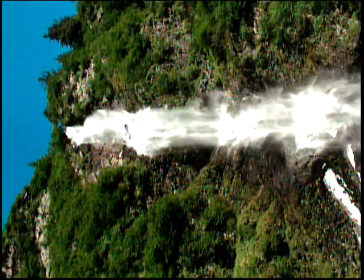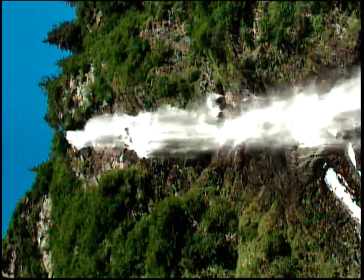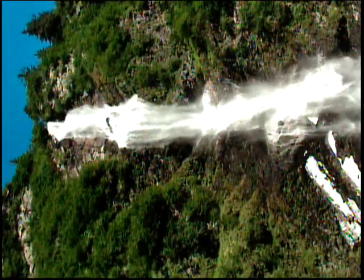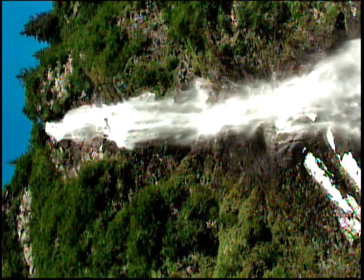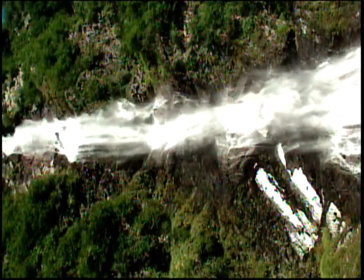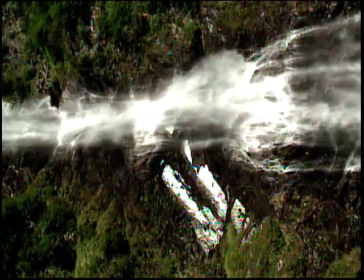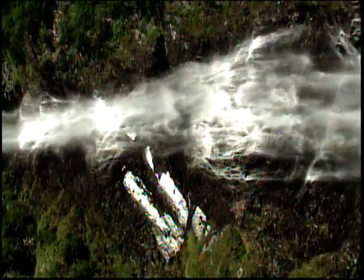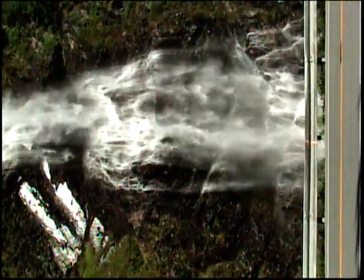Okay, this is Bridal Veil Fall. You're gonna have to turn your head. This is Bridal Veil Fall, and I don't even know how tall. We're gonna have to look it up because it is long. There's silver in the side of this canyon right there. It's shiny, as you can see. And it just keeps coming down and coming down and coming down.